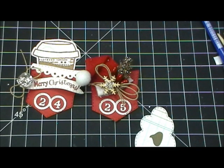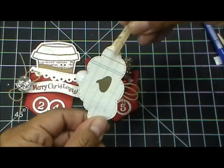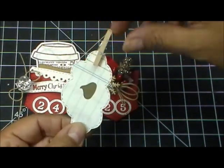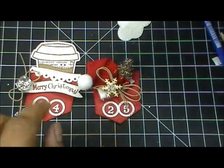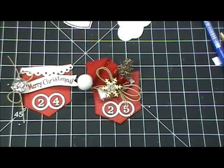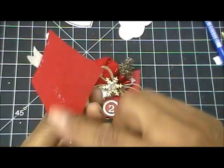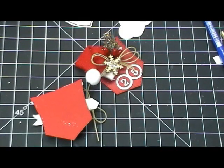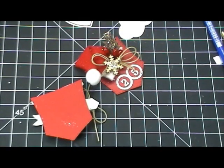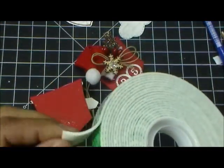So what I did was, since this is easy to get out, this might be a little hard, so on each one of them I put a clothespin that takes out just like so, so it could be easy to take out. So now what I'm going to do, which I should have done now that I'm thinking about it, I should have put my little glue on the back. Okay, I found it. I like using this right here for this particular.